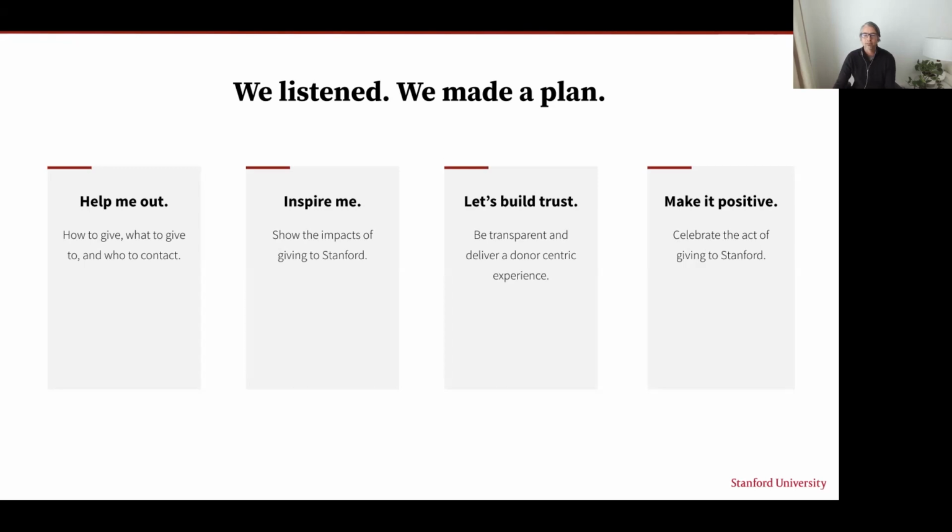Lastly, it was clear that so many of Stanford's donors simply enjoyed the act of giving back to Stanford. And so we really wanted to celebrate and acknowledge their acts of generosity. So if anything, I think we just wanted people to feel a little bit of goodness and positivity when they came to the site. So hopefully we got there.